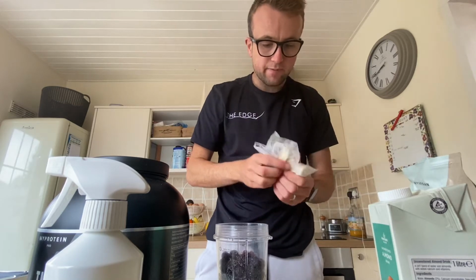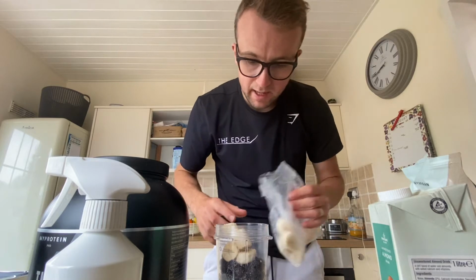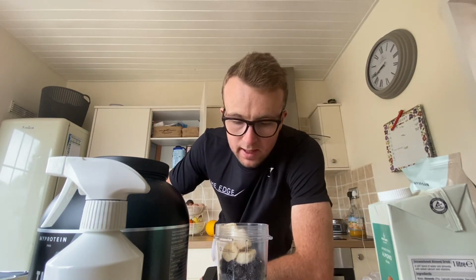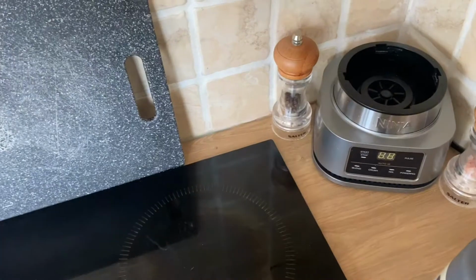Now the two fruit that I'm using is frozen blueberries and bananas, but again, you can swap and change, substitute whatever you want. Raspberries work well in there, strawberries work well in there, but the fruit must be frozen. That is the critical part.